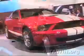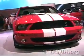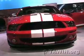Good afternoon, ladies and gentlemen. I'd like to welcome you here to the Ford display. My name is Matt, and I am here to introduce you to the most powerful factory-built Mustang in history. This right here is the Shelby GT500. This is a very unique collaboration between performance car legend Carroll Shelby and the Ford Special Vehicle Team, or SVT for short.